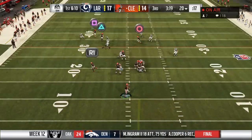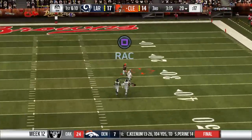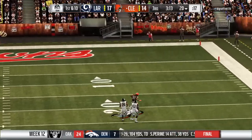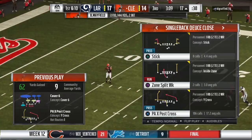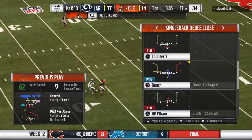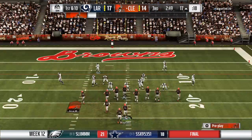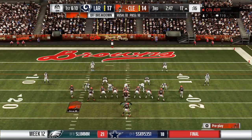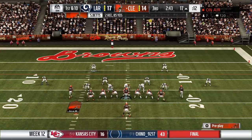Following the interception, Mayfield. He'll rifle this one deep right side. And that's caught inside the 30. And all the way down to the 17-yard line. It's a big play there for the Browns. 62 yards. So from their own 20 all the way to the red zone now. A chance to capitalize on 1st and 10.